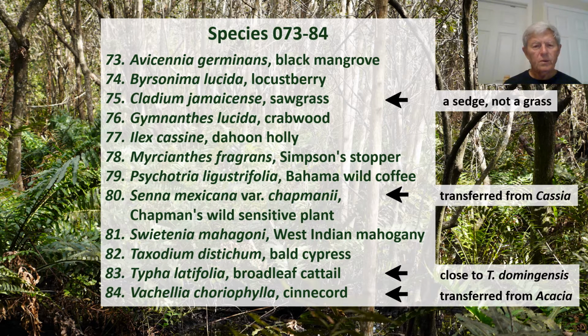Two were transferred. Senna mexicana had at one time been in the genus Cassia. Another transfer is Vachellia choriophylla, cinnecord, which had previously been in the genus Acacia, but it too was transferred. And Typha latifolia, broadleaf cattail, is a wealth of confusion because it's very close to another species that grows in the same areas, and they're very hard to identify.